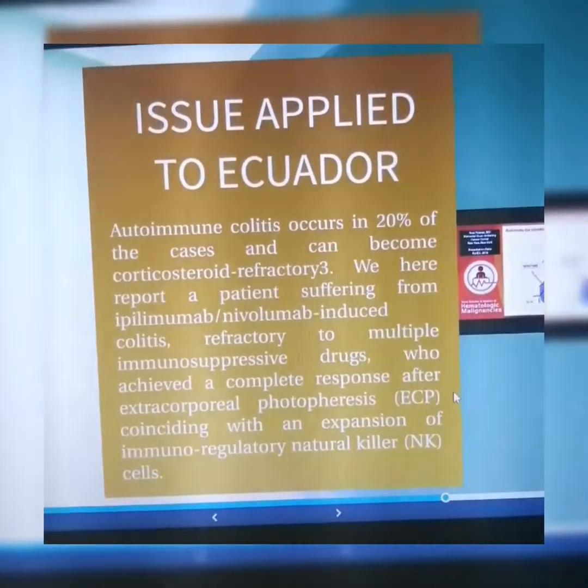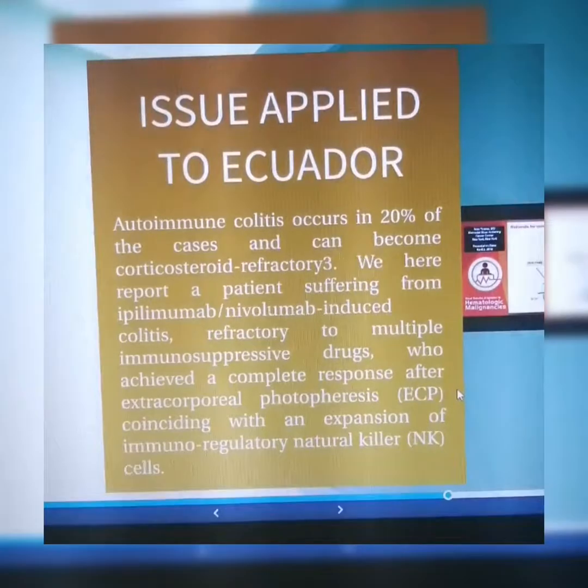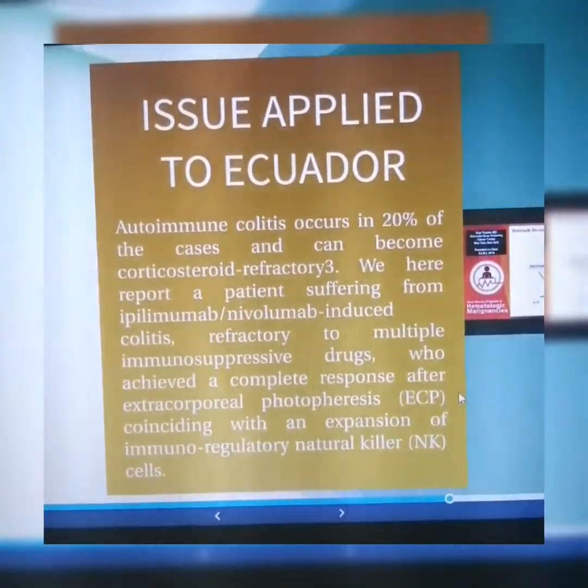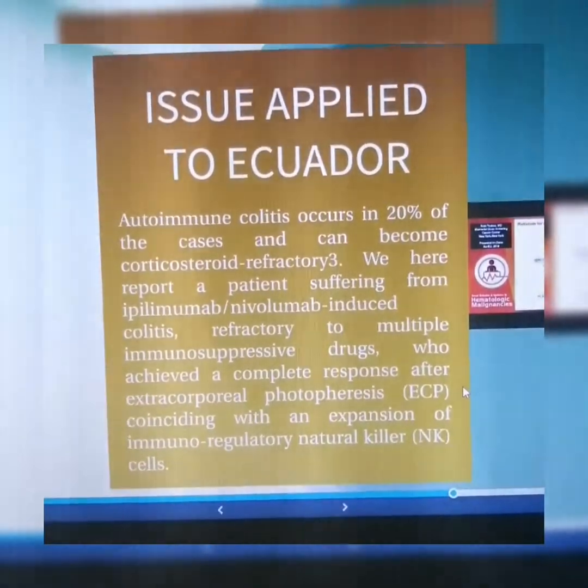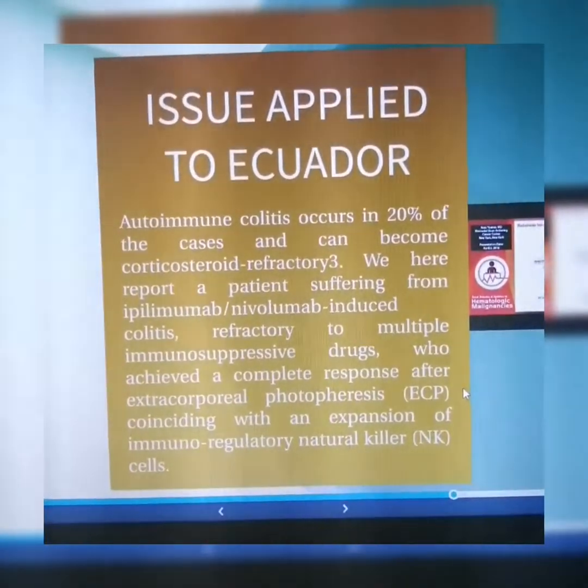Autoimmune colitis occurs in 20% of the cases and can become corticosteroid refractory. We hear reports of patients suffering from ipilimumab nivolumab-induced colitis.